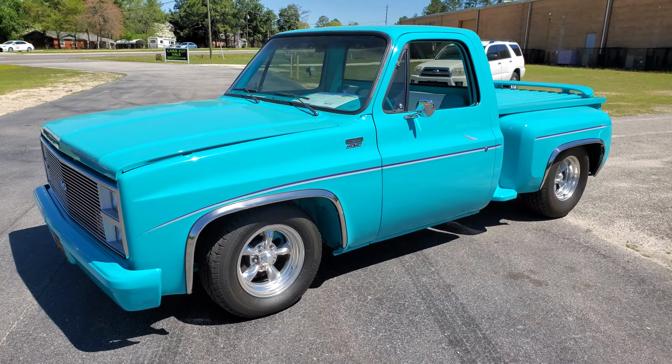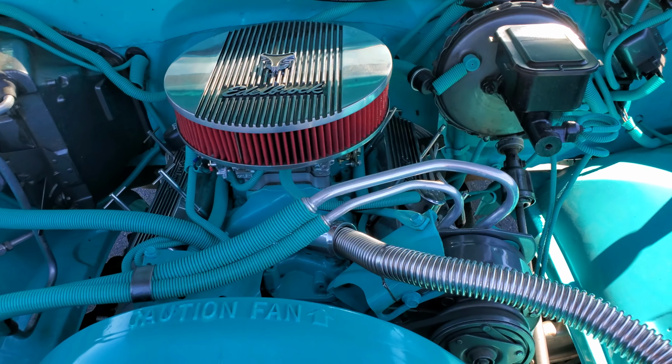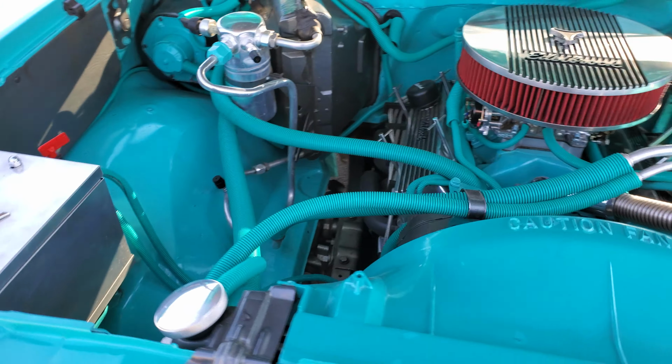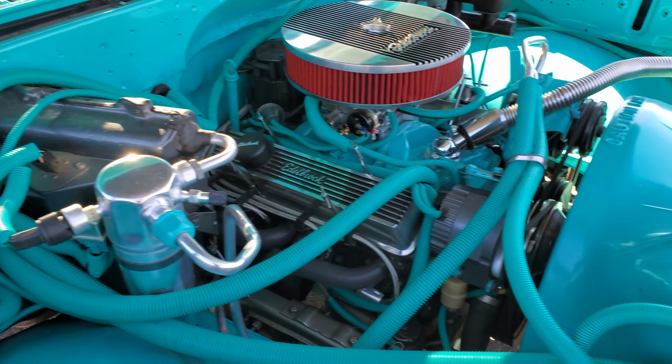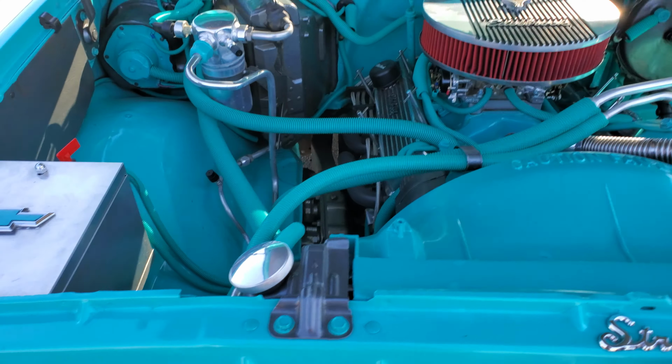It's a little windy out here today, but I wanted to do a video on this truck. I might have already done a video on this truck, but it's worthy of two. So, frame off restoration. The frame was powder coated metallic gray, along with everything else that they could powder coat. There's 4 colors on the whole truck. You've got gray, chrome, teal, and white. That's about it.